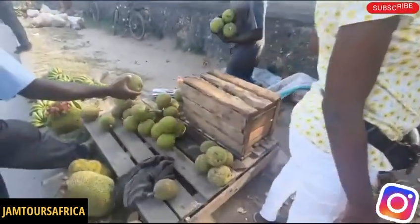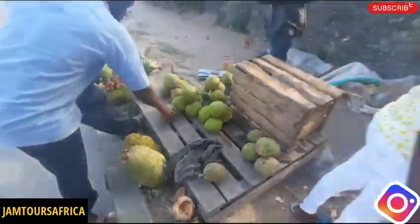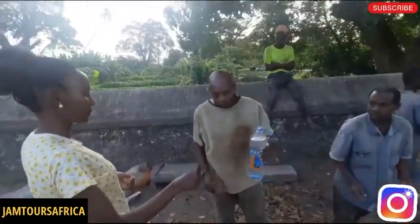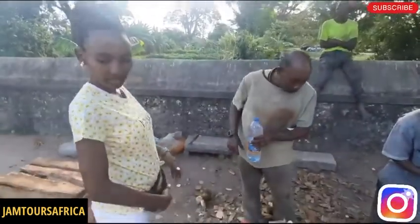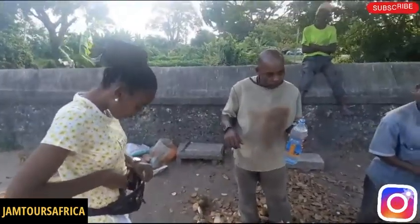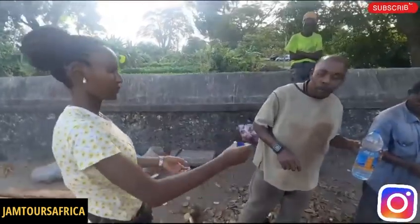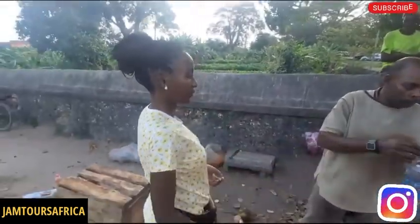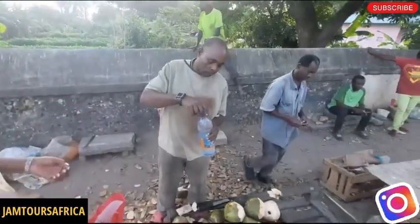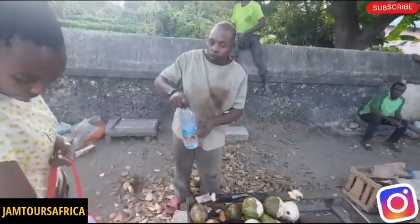Yeah, fellas, this is breadfruit. We have breadfruit in Tanzania. That's jackfruit. So if you're a Jamaican, you know what it is. Sweetie, I give it to you. You sure? Give him everything, sweetie. Just put it in the bag. Put it on the side where that post is.